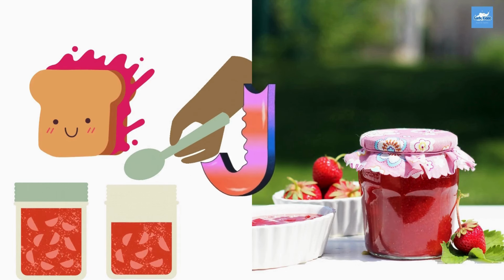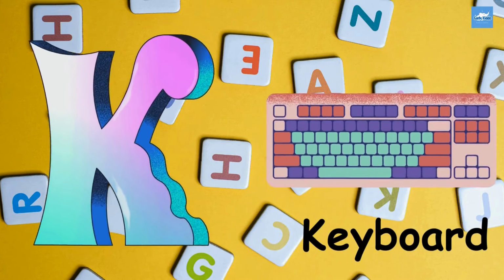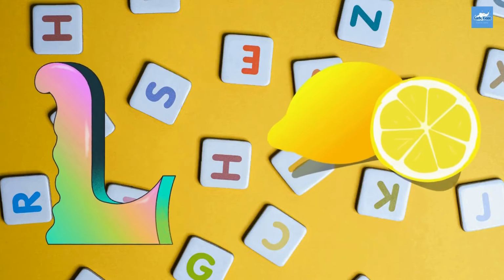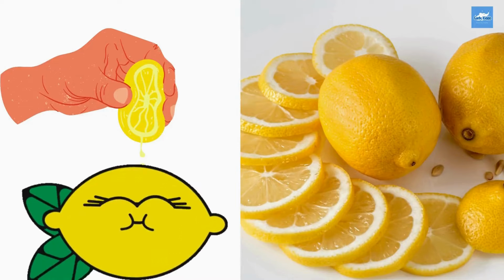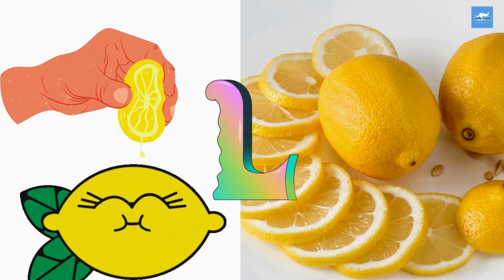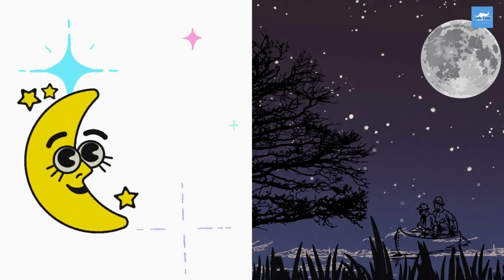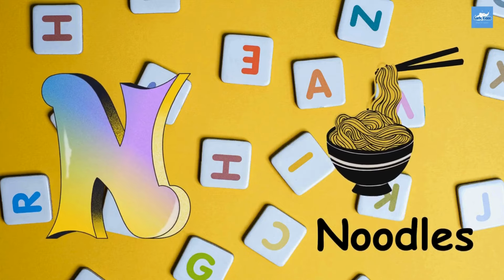J, jam. K is for keyboard. K k keyboard. K, keyboard. L is for lemon. L l lemon. L, lemon. M is for moon. M, M, moon. M, moon. N is for noodles.